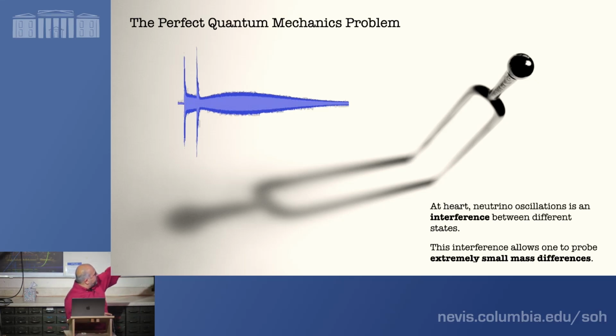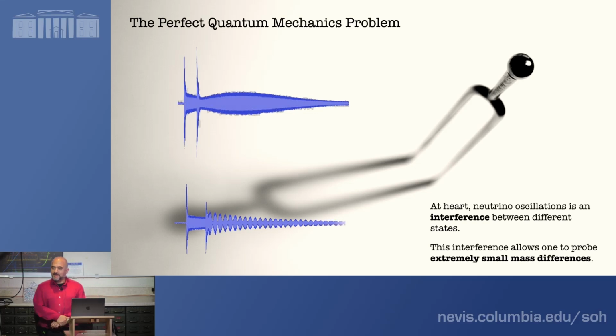Now, presumably the two forks are pretty similar. And the graph that you see is how the sound appears in frequency space. Now I'm going to put a piece of gum on one of those tuning forks and do the same exercise. It's oscillating, and they're not the same note.